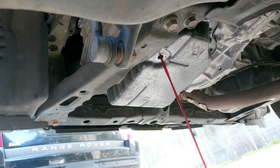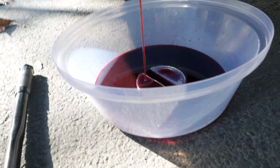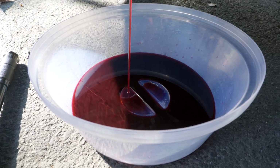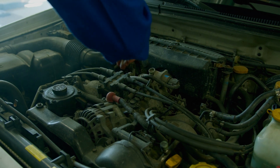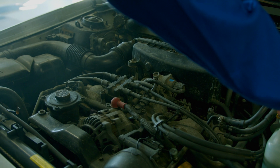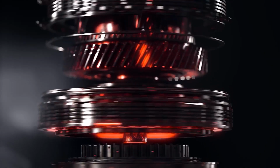The immediate effect of water in the transmission is contamination of the fluid. Water causes the fluid to lose its viscosity and cooling properties, leading to overheating and increased friction within the transmission. Over time, this can result in burnt clutches, damaged valve bodies, and a completely ruined transmission, repairs that can easily cost thousands of dollars.